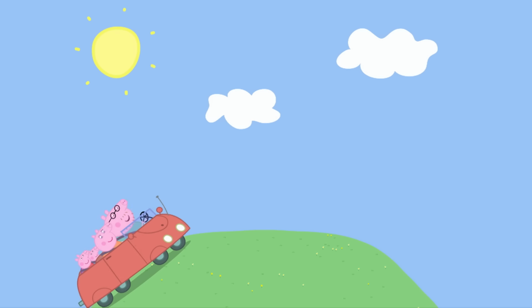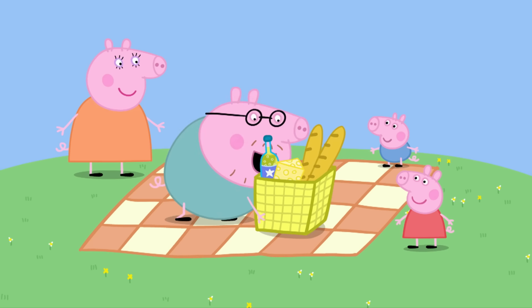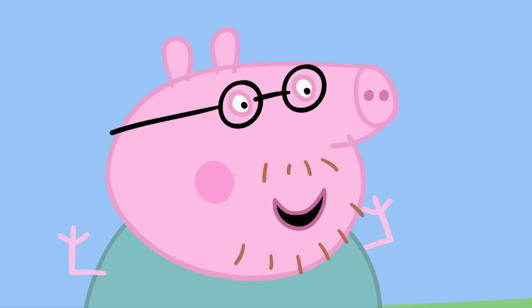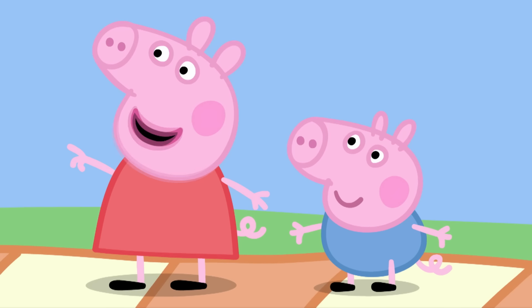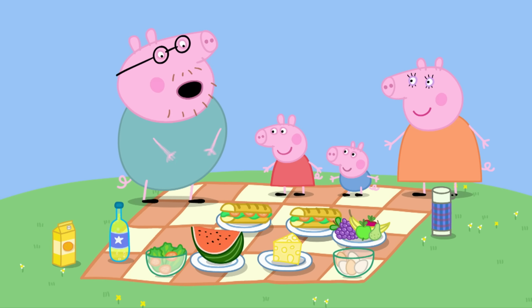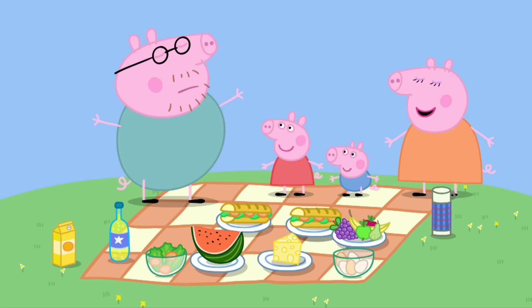This looks like just the spot for our picnic. Hooray! Oh, it's great to be outdoors. We should run around a bit and get some exercise. I want to eat, then have a nap. I certainly don't want to run around. Maybe Daddy should run around a bit. His tummy is quite big. My tummy is not big. But later I will get some exercise, even if no one else does.